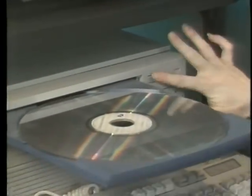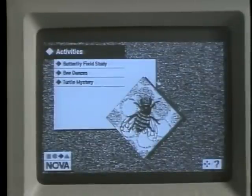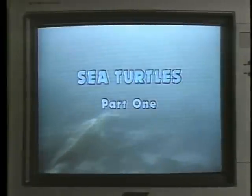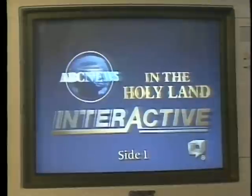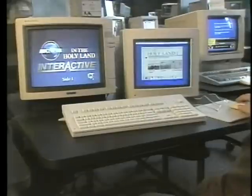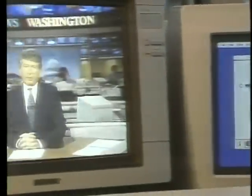One main feature of optical storage devices is their ability to randomly access information. This program turns a linear presentation, like a PBS Nova documentary, into an interactive resource library for an educational children's game about turtles. And if you don't like the way ABC is putting together their documentaries, with this application you can create your own documentary. Ted Koppel. This is side one of an interactive video disc examining the turmoil in the Holy Land.